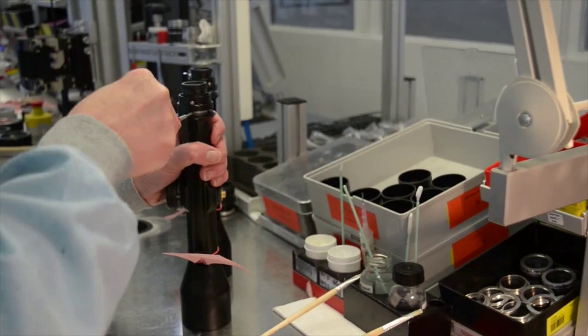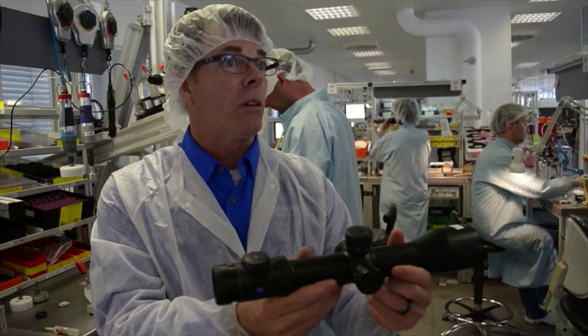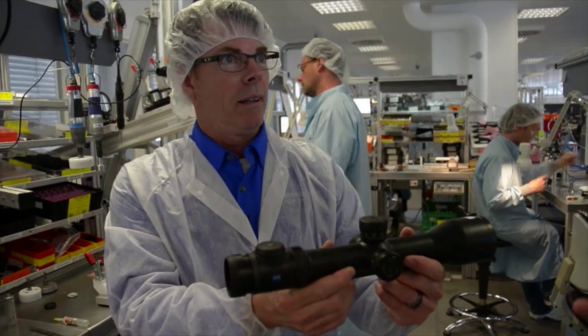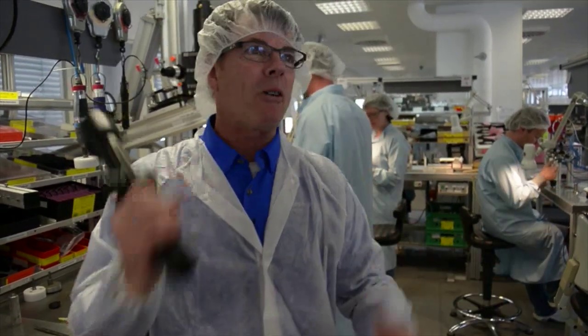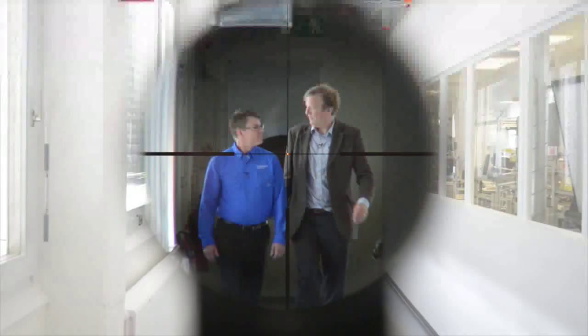Okay, take me to the end. What do you actually end up with? Yes, here we have a piece of finest rifle scope in the world, our Victory V8. Okay, I'd like to see this kind of thing in action. Is there anywhere we can go and try this red dot out? Let's go down in the hole and give her a shot. Okay, let's go.